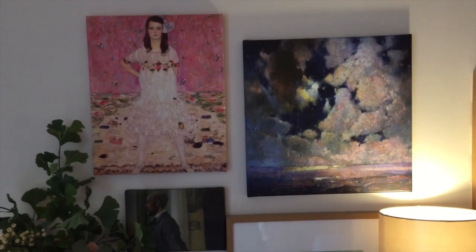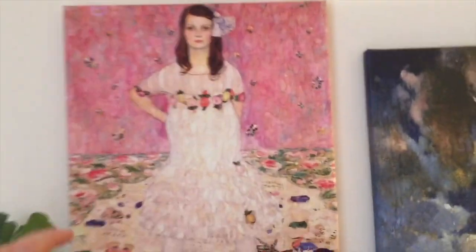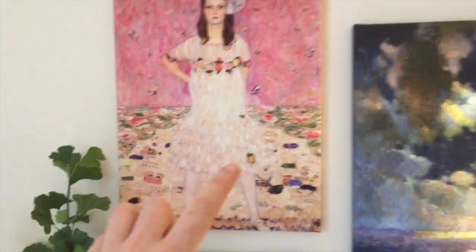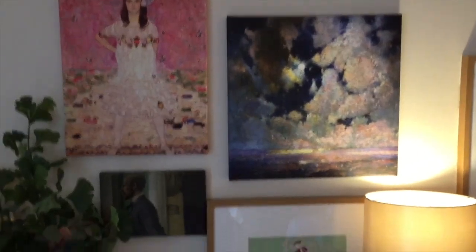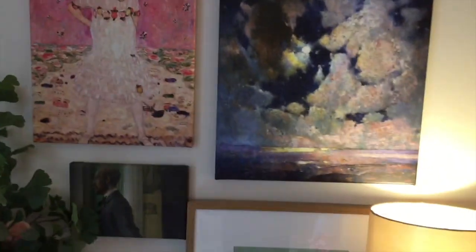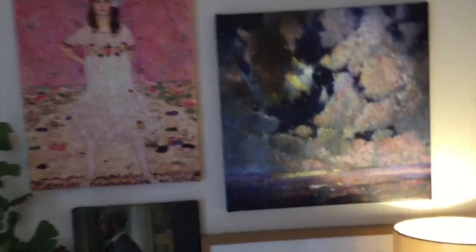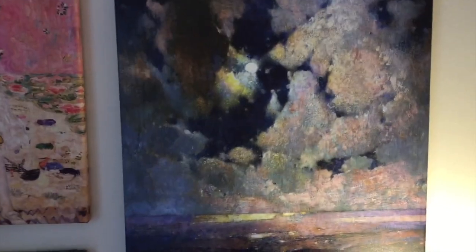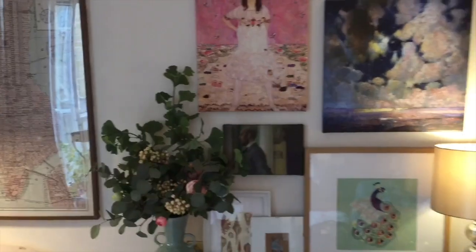Then I decided to spoil myself and buy some prints, some canvases online. This is a Klimt, and I think this is my favourite picture in the whole room, the girl with the pink background. And then there are two other canvases, I think both by Swedish artists, but I can't remember the names, and I just absolutely love the colours in both of them. And they kind of work, I think, in this bit of the room.